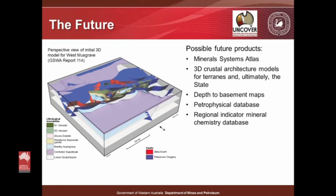Into the future, we might be producing products such as, for instance, a mineral systems atlas. We're still umming and ahhing about what that might be, but we're thinking from discussions with John Moronsky that it might be simply map-based time slices or GIS-based time slices through Western Australia's geology, looking at the relationship of the geology at the time with mineralisation at the time and trying to identify significant epochs of mineralisation. Watch this space.